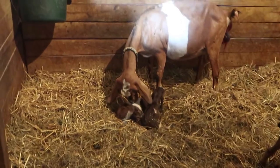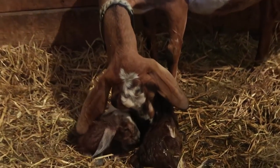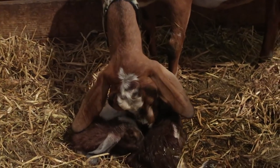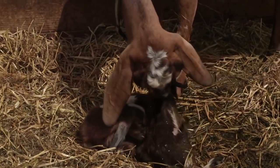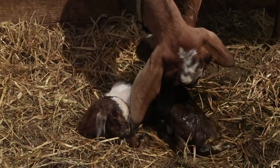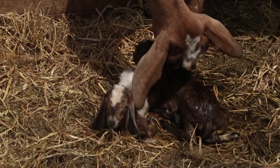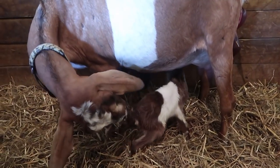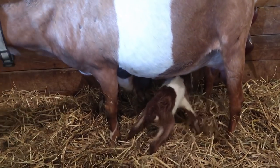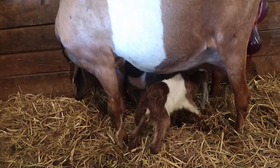All right, now for the joyous celebration of two new babies, a buckling and a doling. I finally got a doling from my Fancy girl. I'm super happy. I would have liked her to be the banded one, but oftentimes the boys are the fancier patterns. Babies are up and nursing. Mama's doing well. Babies are doing well. All in all, this was a good kidding.